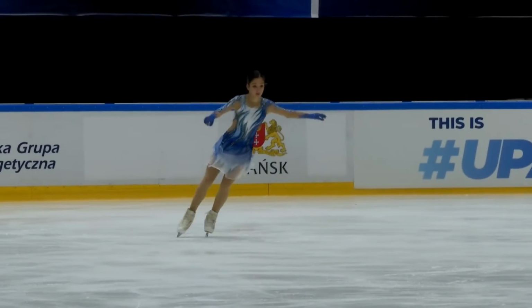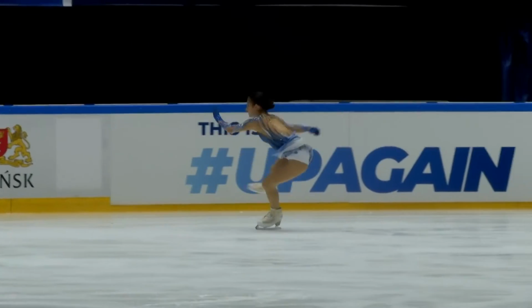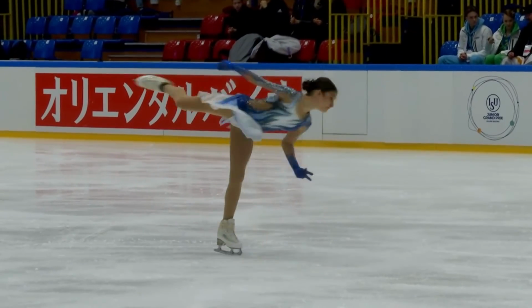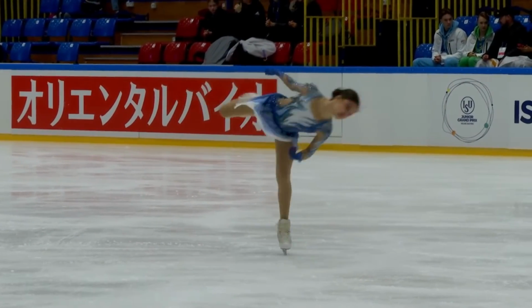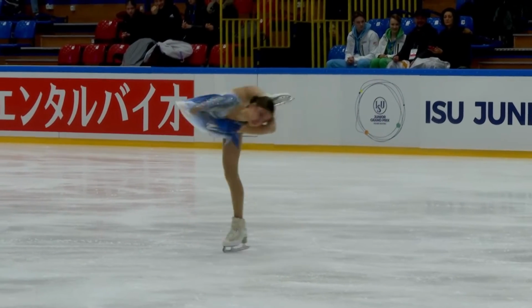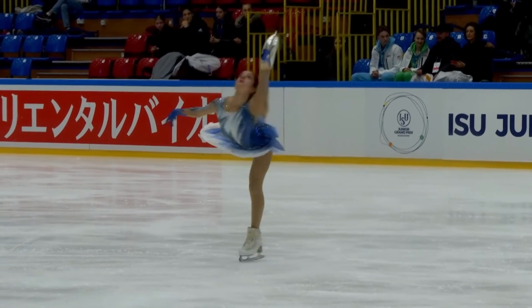And here's a look at the approach for the loop. No problem. Isn't it nice to see an element with just no question on rotation? That blade hitting the ice backwards without doubt. The only review in this program was the flying camel spin, which is now verified at level 4.